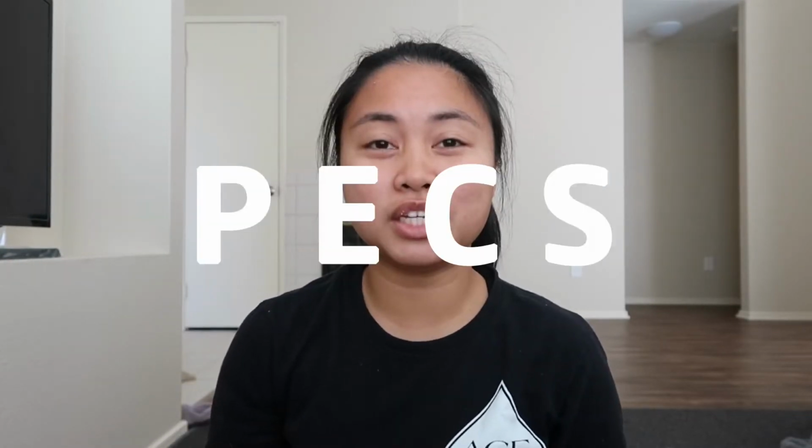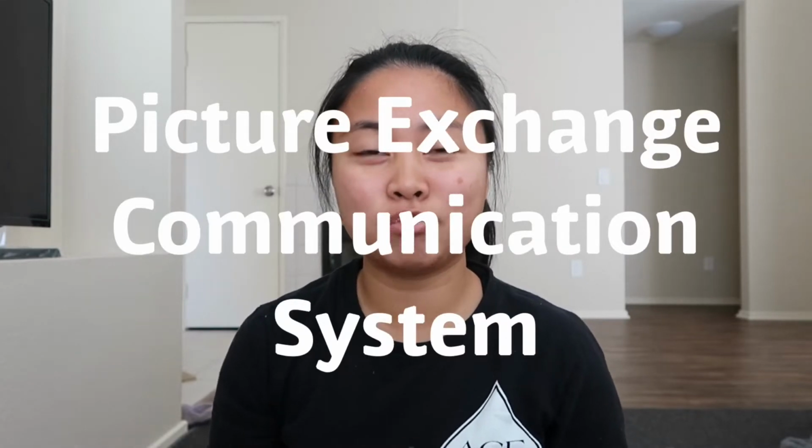Today I am going to talk about PECS, which is P-E-C-S. It stands for Picture Exchange Communication System. Hers is a binder for now. It looks like this. Of course it had to be colorful because she loves rainbows.